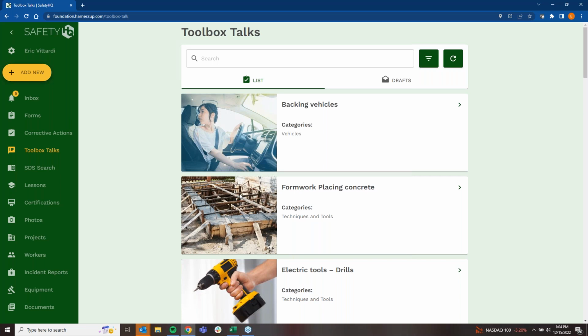It's up to you. But let's go ahead. Let's start with the toolbox talk as a whole here. So I'll go ahead and select, let's just pick the top one, but we can use this universal search if we'd like.